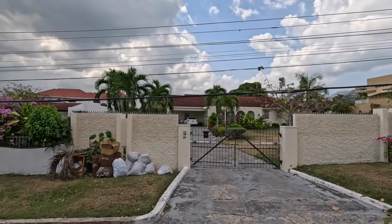That's the thing about these Cherry Garden houses, people. There are some big homes. Yeah, massive. They're not just big. They're massive.